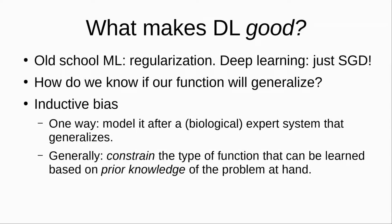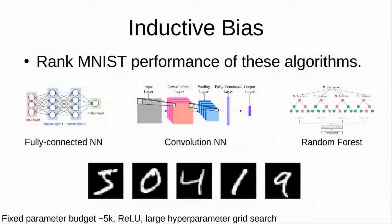So to put it formally, what you want to do in order to make deep learning work really well is constrain the type of function that you're using based on the prior knowledge of the problem at hand. If you know you're going to observe a linear relationship, fit a linear model. If you know you're looking at visual data, model the human eye. If you know you're going to be processing parts of speech, model the part of the brain that does that, right? The closer you can get the form of your function to match something reasonable, the more success you're going to have out of deep learning.